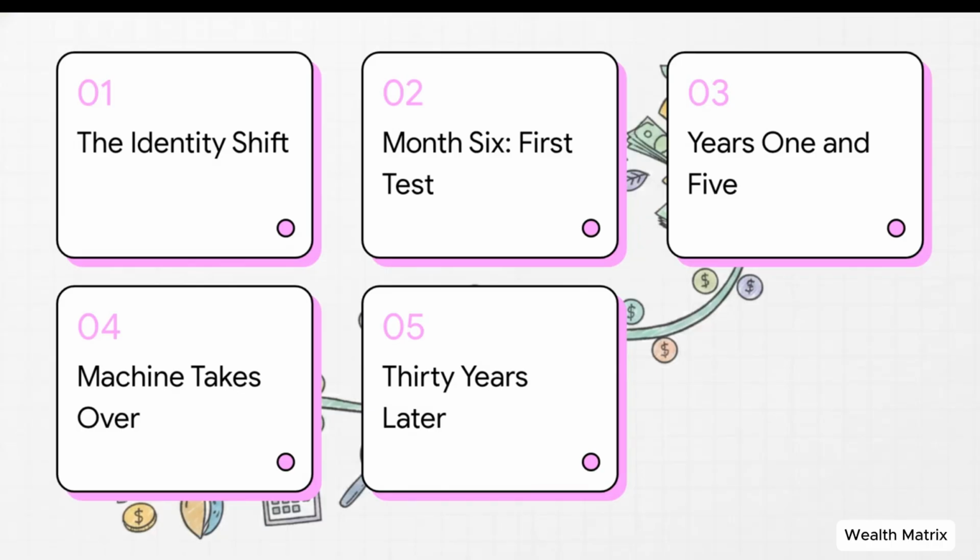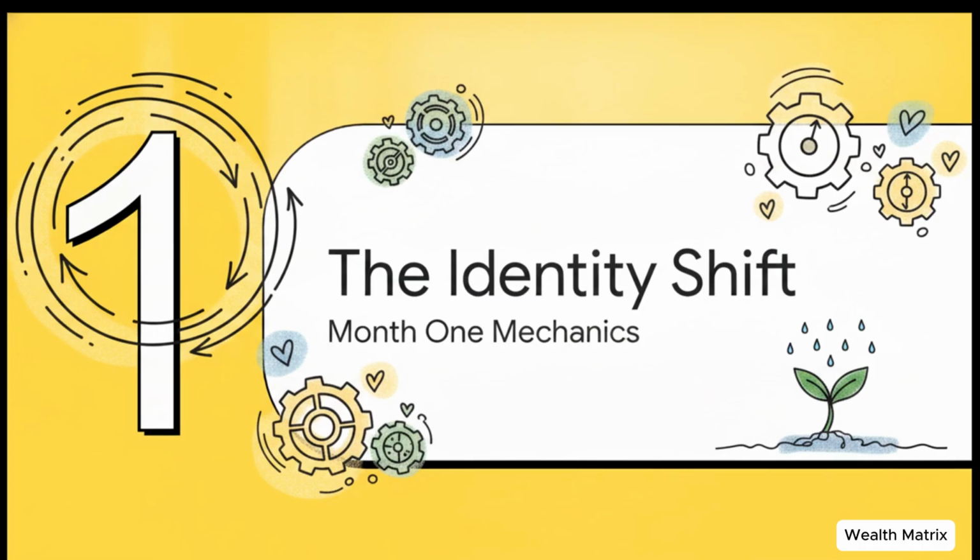So, here is our roadmap for this 30-year journey. First, we'll look at the $100 identity shift. Then, month 6, which is your first real test. Next up, years 1 and 5. After that, the machine takes over, and finally, we'll look at 30 full years of compounding. All right, part 1, the $100 identity shift.